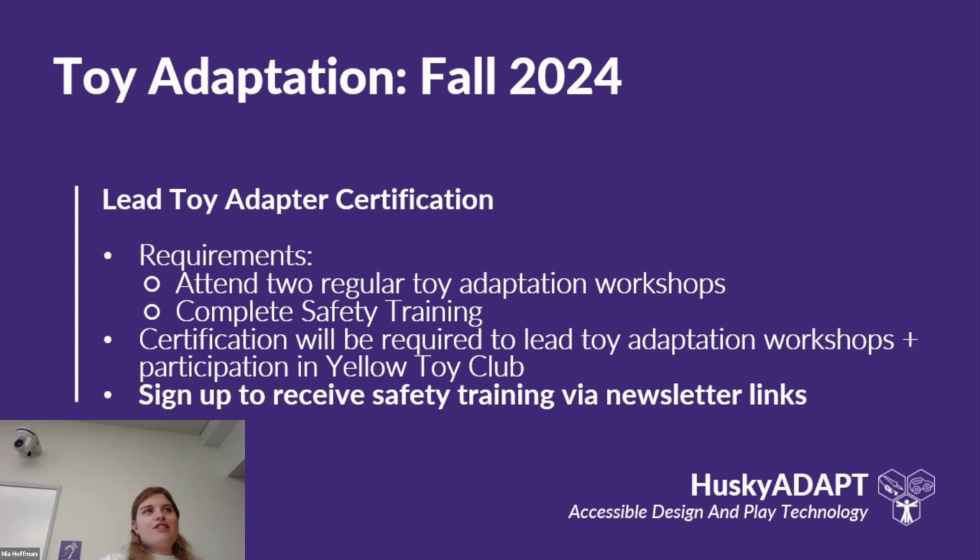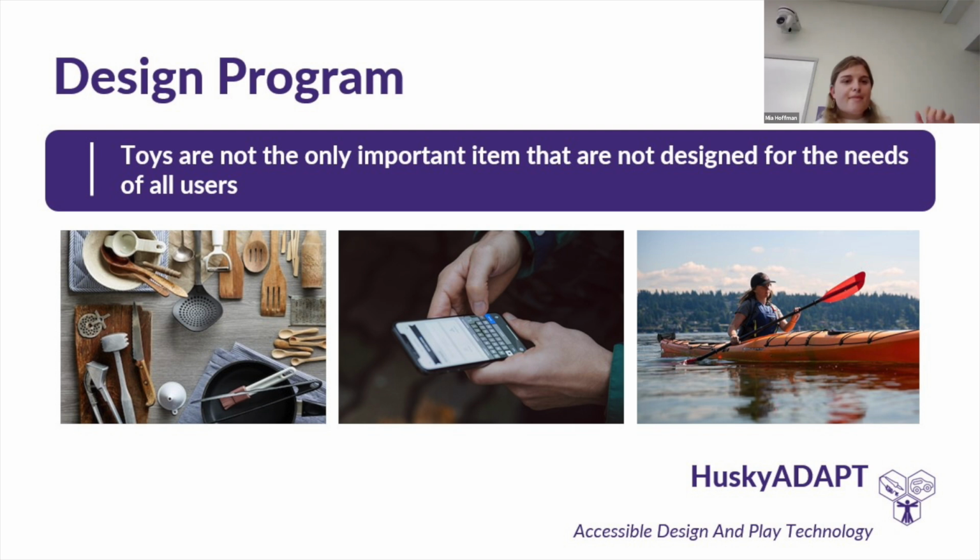Does anyone have any questions on toy adaptation before we jump ship to the next thing? Okay, over to our design program. Who here has participated in HuskyADAPT design? Okay, wow, I guess we have a lot of first timers at HuskyADAPT.